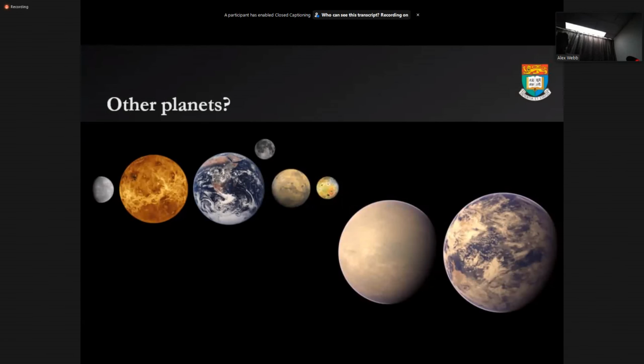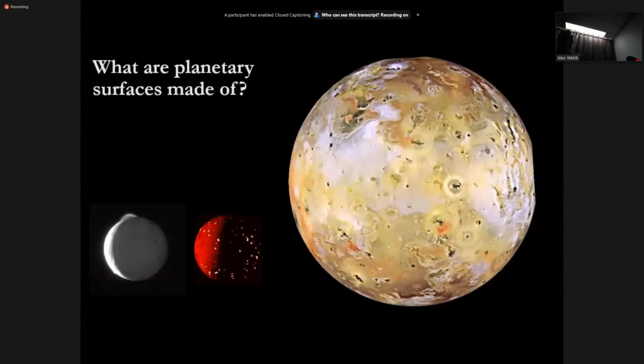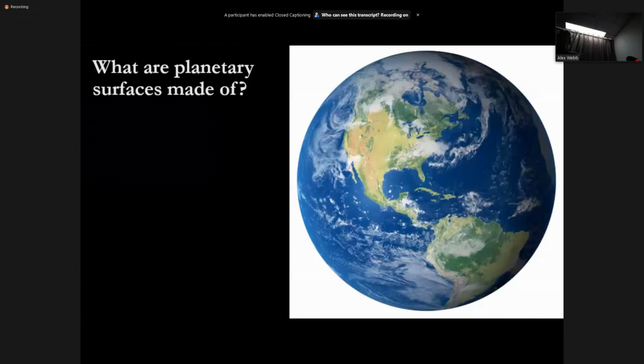This gets even a little simpler. What are they made of? So this is Io. Obviously, it's all from volcanoes. All of that surface is from volcanoes. Earth? Okay, some of it is not lava, right? Some of Earth's surface is not lava. Actually, most of Earth's surface is still lava.